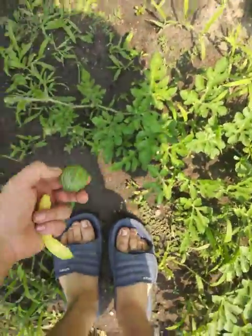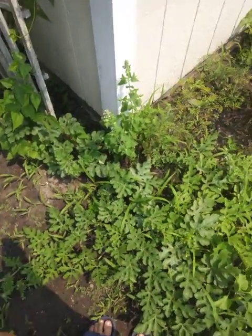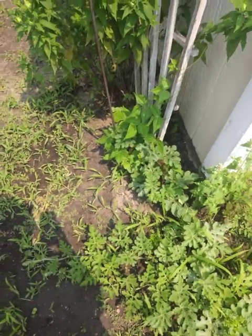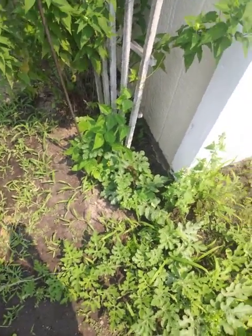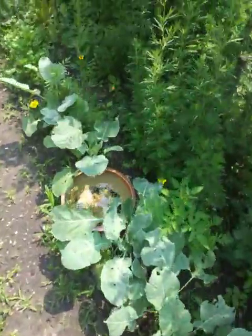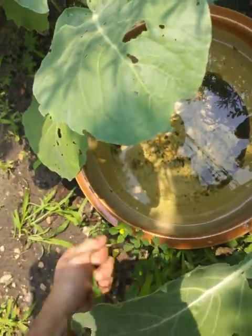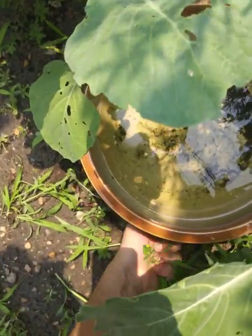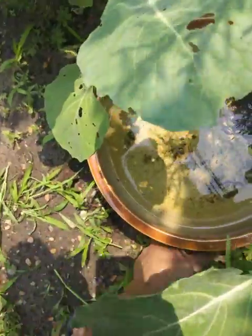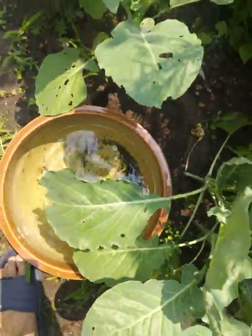The squirrel ate my watermelon. Alright. Game on. It's because he's thirsty. And I had water here for him. So, that's here. It's just being a little dickhead.